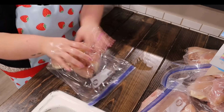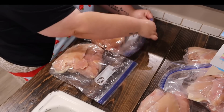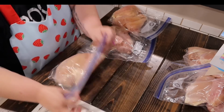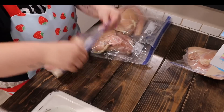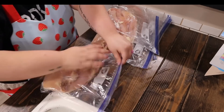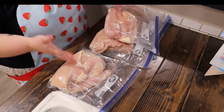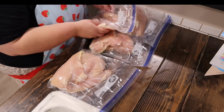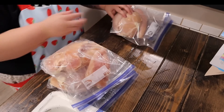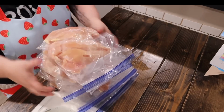Chicken is done. I told y'all that was the easiest. I'm just going to double make sure that all these are really closed so no air gets in there. Usually I'll write the date on these, but I'm not going to because this is the only amount of meat I have in my freezer. I don't have any meat left over in my freezer, so I know every bit of this is just for this month. So I'm just going to pop this in the freezer, sanitize this area, and start on something else.